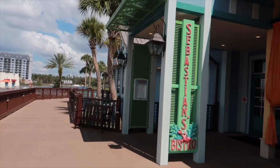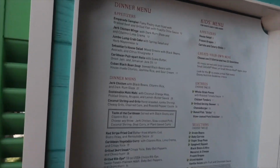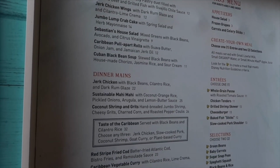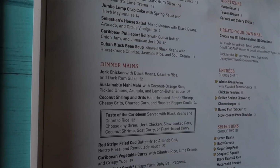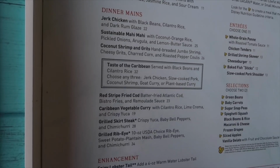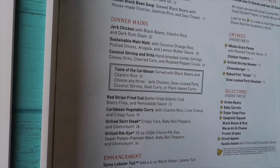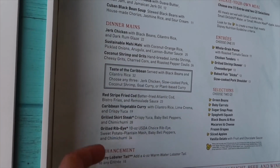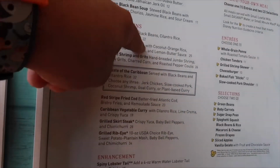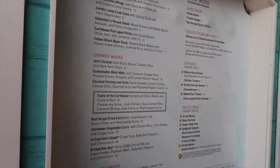Let's check out some of the menu here that they have outside. Empanada. Let's see if we can eat anything here. Jumbo lump crab cake. I do love crab cakes. Sebastian house salad. Cuban black bean soup. Ooh, I do like black bean soup. Coconut shrimp and grits. Red Stripe fried cod. Nice. $25. So the prices vary here, obviously, but for dinners you're looking at about $22 to about $35 as your average.